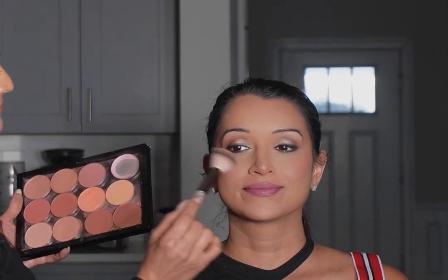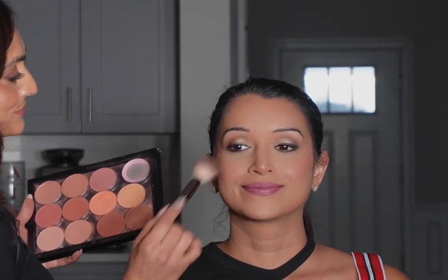Do you ever use Dandelion by Benefit? It's that light pink. That one is really nice on darker skin. So just on the apples. Look how nice. Does that have shimmer in the blush? I almost think it's just because of the color here. I'll let you see it. So you can see, it looks so nice.